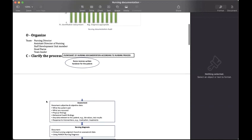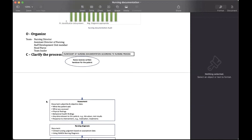Our process flow chart was: the nurse receives written handover for all patients, or for her assigned patients, then documents subjective and objective data, which includes what the patient said, what the nurse assisted with during her process of care, physical findings of that patient, behavioral and health findings, any data relevant to that patient regarding abnormal lab values, abnormal radiology imaging, or any test results, and the response to intervention, like the medication and all treatments given for that patient.